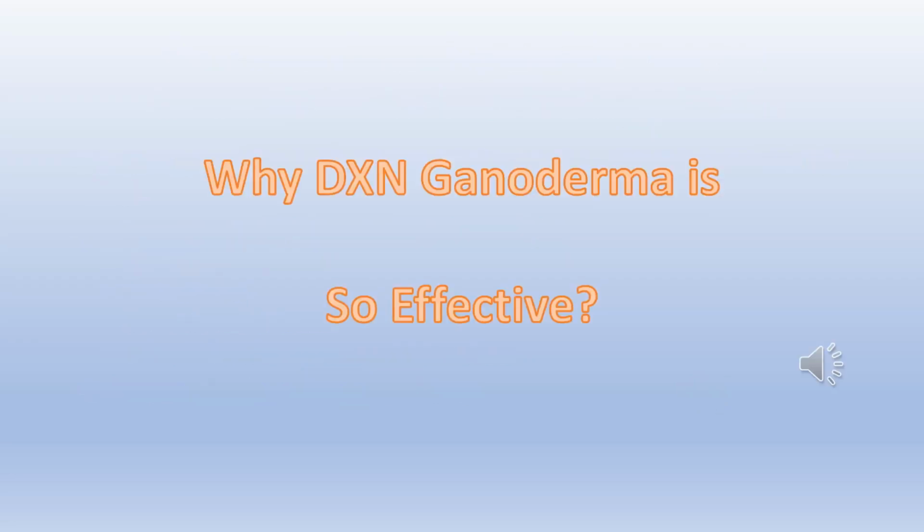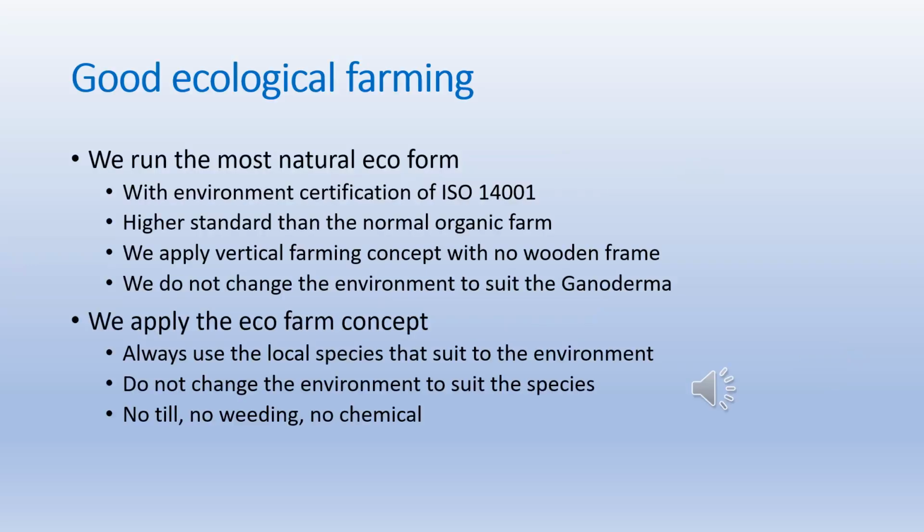In the market, DXN Ganoderma is well known for its effectiveness. Many people are asking why our Ganoderma is so effective. As I told you before, because we get it from the white species, it's very strong. Then we use cold treatment, we have our own technology to extract it, then we use this nanogranin and so on. Another good reason why our Ganoderma is so effective is that we go for good ecological farming, eco farming.